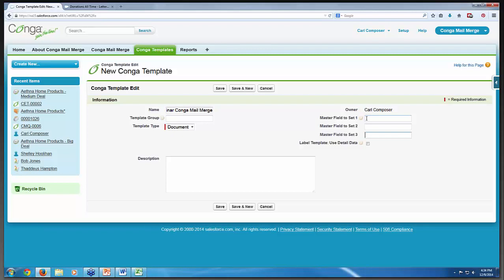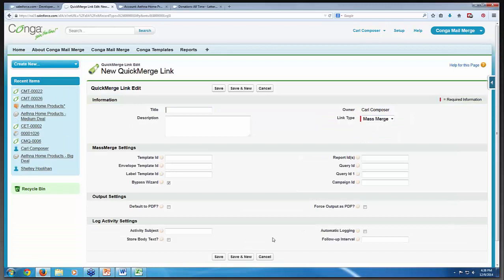So I would select mass merge because I want to do Conga Mail Merge. The idea here is that you can preset all of the steps of that Conga Mail Merge wizard and then just skip right to that last page. So this is really handy both for solutions that may only be run once or twice a year, where you don't want to have to remember, gosh, which report was I using and which template and all of that. Did I want to log activities or not?